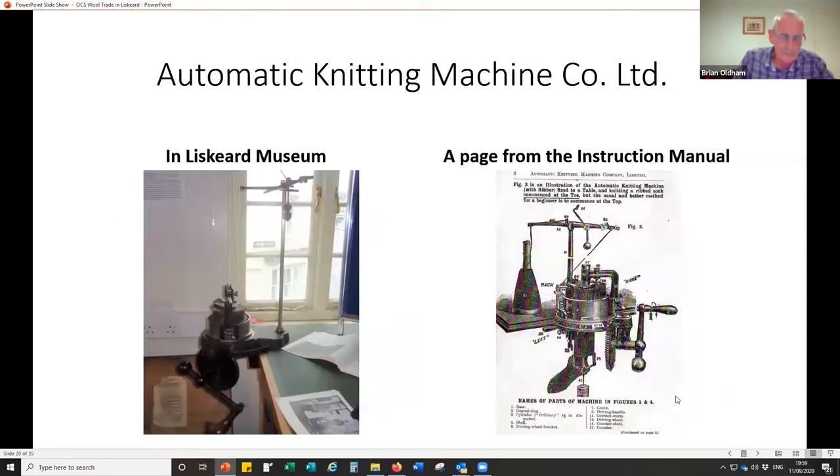I doubt many of the Polperro ladies would have purchased one of these from the Automatic Knitting Machine Company Limited. They had factories in London, Edinburgh, Newcastle and Dublin in the 19th and early 20th centuries. Their machines are made of cast iron and brass, and they received many awards for their progressive designs. This one, with all the accessories and instructions and in the original wooden box, can be seen in Liskeard Museum.